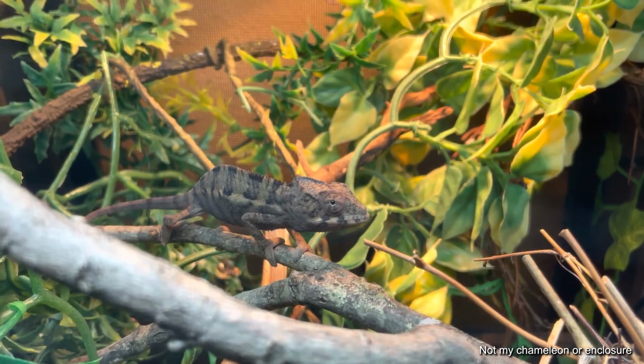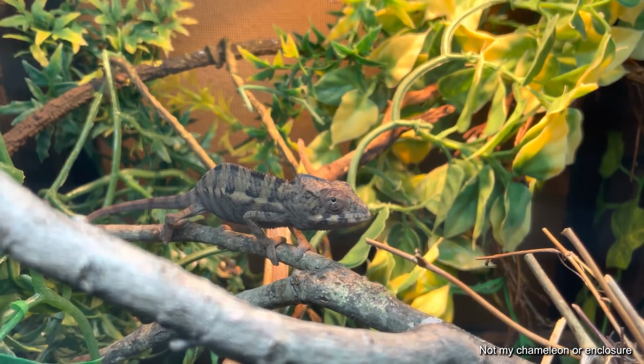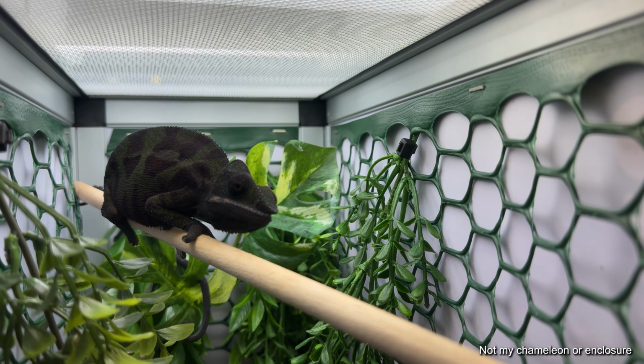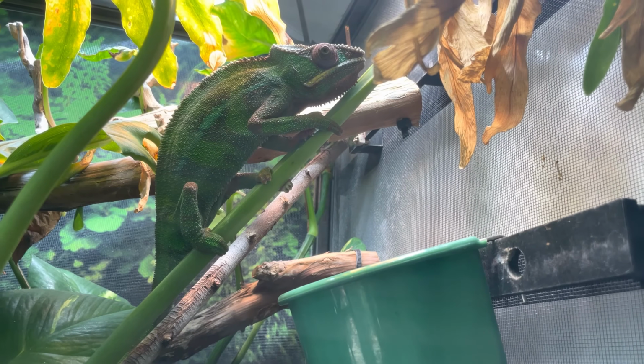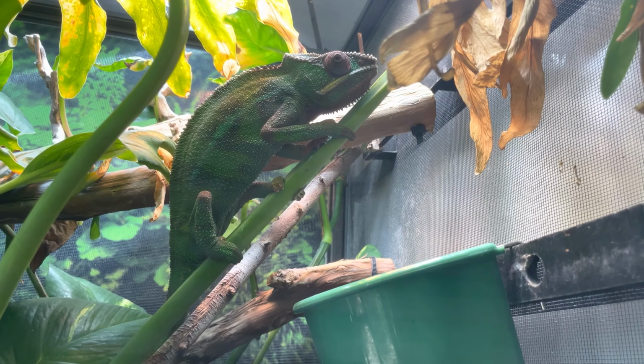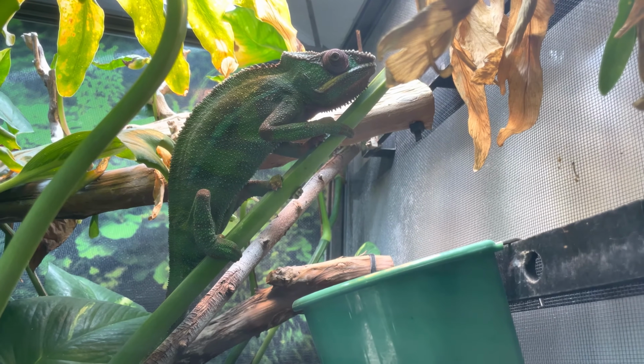The second sign is dark colors. Now, dark colors could be totally normal. These could just be your chameleon's resting colors. They could be trying to absorb heat, or they could be stressed out and feeling very exposed in their enclosure. So it's important that you understand all the different circumstances and environmental things that could be causing your chameleon to change colors. Because yes, it is a chameleon, and yes, they do change colors, but we want to make sure it's for a good reason and not a bad reason.